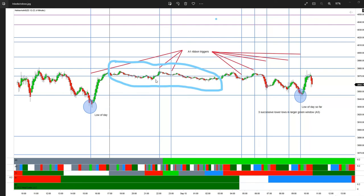We did get a little bit of a move here. That's why I popped these two lines in. I marked this white window with this blue vertical line, and I marked this white window with the two greens overlapping that. And you can see that gave us a high and a low. So I'm highlighting the A1 triggers with these lines to show how they did.